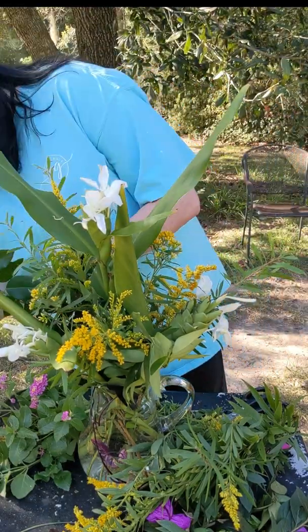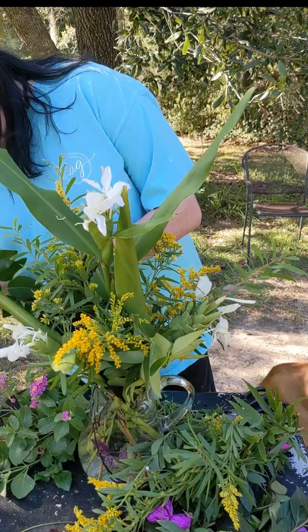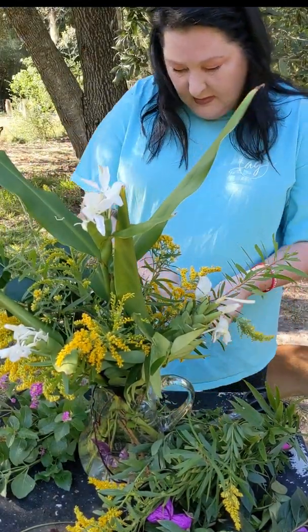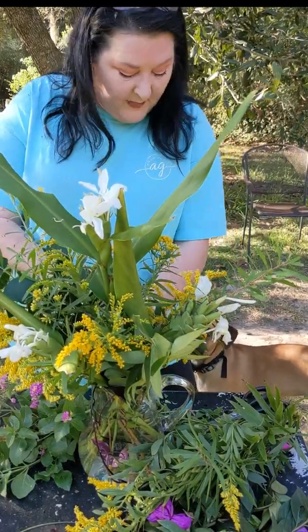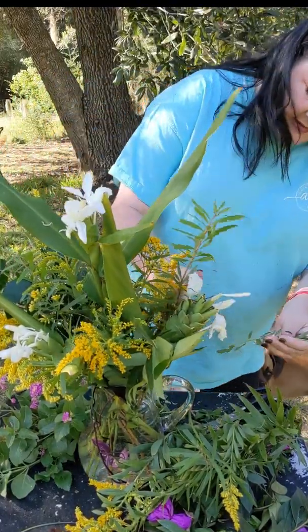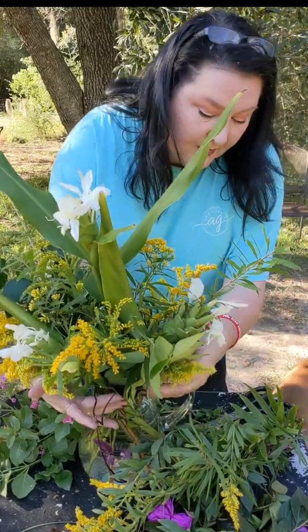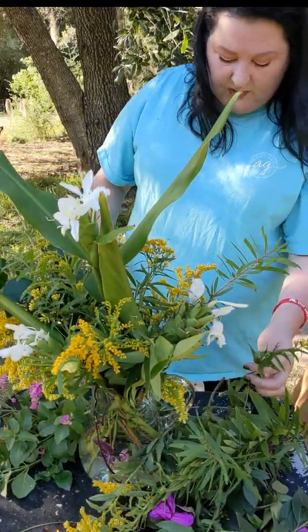All right, let's see, where's the front? Oh, there she is. There we go. I also like to collar a lot of my arrangements, and what I mean by that is putting flowers around the base down here and making it really extra pretty.